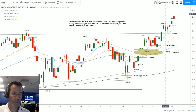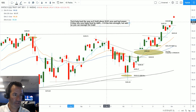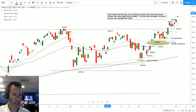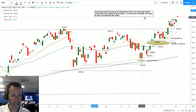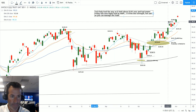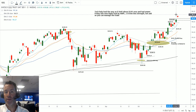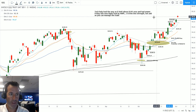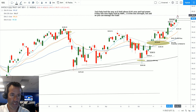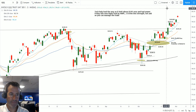What are the Qs doing? Qs, it looks like a topping tail there. Here's 198. This is what I posted in the morning to Red Laurel Access: Tech helped lead the way as it held 195, and had Power Friday into new highs led by Apple. That was right here, and basically I trimmed into strength. I didn't say buy it, buy it, buy it, be a momentum chaser, because we don't chase momentum. We do like to buy high and sell higher, but we don't chase it. We do it with a plan, not add, so you can manage a trade. So if you sold into here and it pulls in a little bit, maybe you're able to buy it back and then let it work off this little overbought condition.